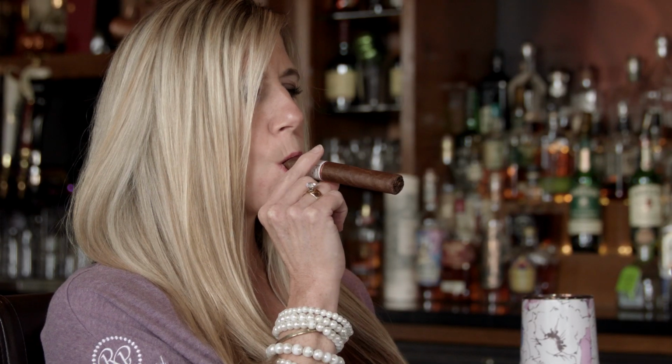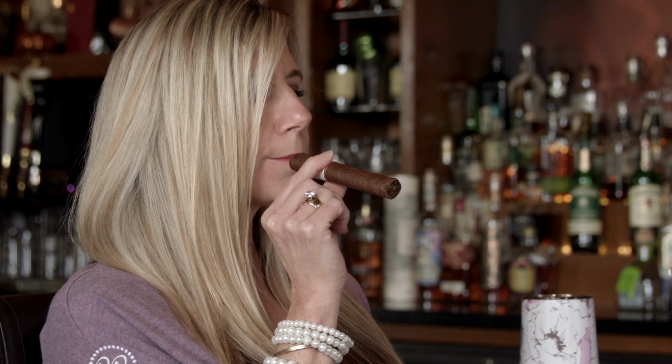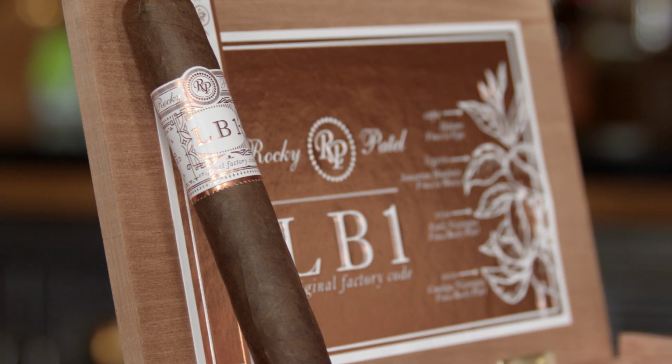And there you go. Nice. And let's see how the pre-draw is. What are you getting out of the pre-light? Sweet. It's very sweet, very mellow. I get a really nice sweetness from it. Yeah. Well, I hope it stays that way. So let's light them up.